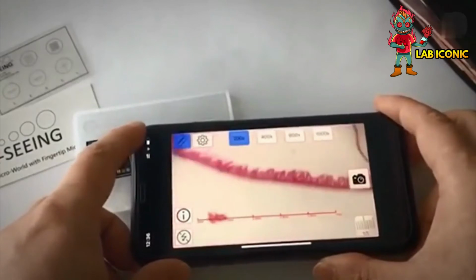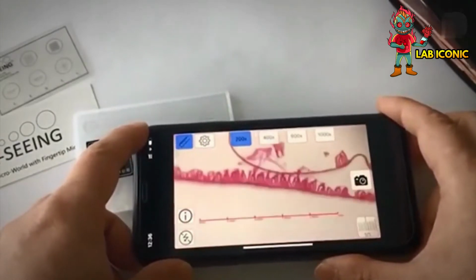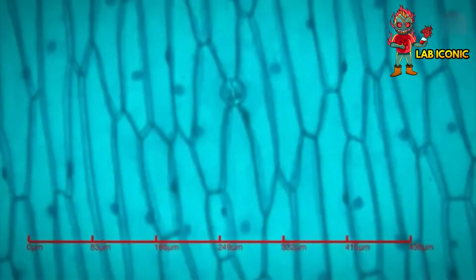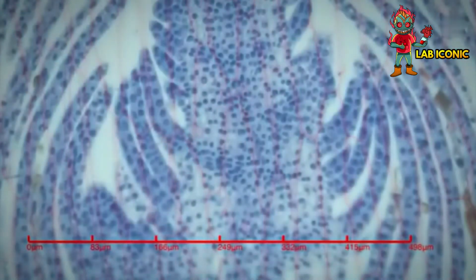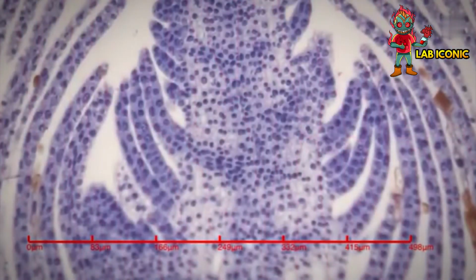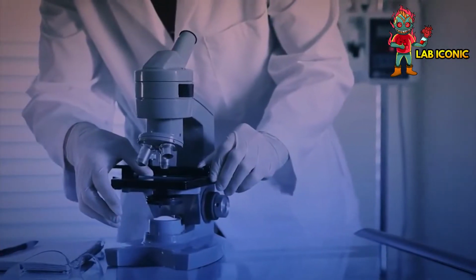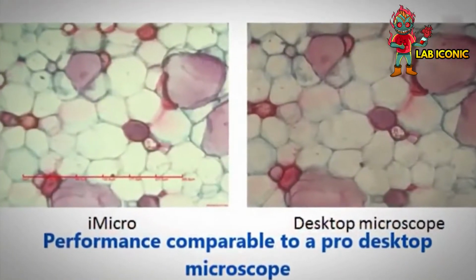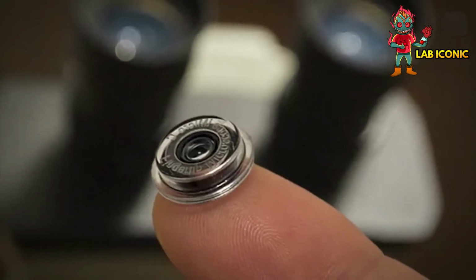The iMicro Q2 is super easy to use. It only takes a minute to stick it onto your phone and configure it to see things that even the naked eye can't see. This includes cells and the scales on human hair. The quality of the images produced is at par with professional microscopes. It has adjustable magnification too, and there's less distortion compared to normal desktop microscopes. It's also pretty affordable at around $30.